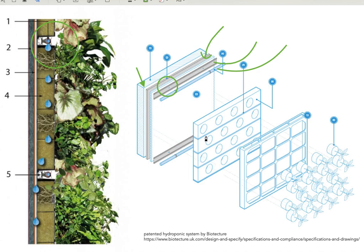So on top of that construction is a kind of grid, which is shown here, that is attached to that subconstruction, and in between sits this kind of substrate element that holds on to the plants, and the plants are then inserted into this. So all of these come together and they form that system that we can see in the section on the left here as well.